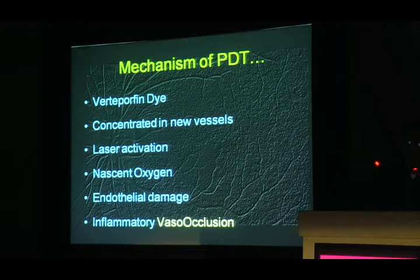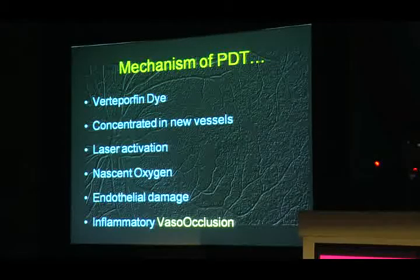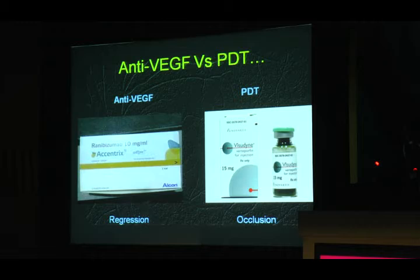Just for the non-retina person, just to mention, for the PDT, it's the verteporfin dye which we inject into the vein, and it gets concentrated in the new vessels. With the direct laser activation, singlet oxygen is released, which causes endothelial damage, and thereby inflammatory vaso-occlusion occurs. So this is how it is different from anti-VEGF. Whatever has been described till now, anti-VEGF is causing regression, and this is occlusion.